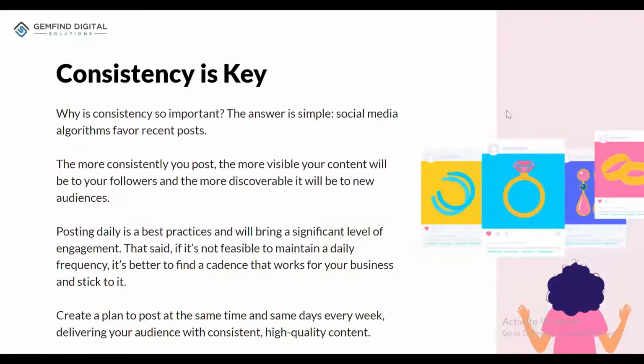Alrighty, so the first key to success here is consistency. You may ask, why is consistency so important? There are a few reasons. The most basic one has to do with the social media algorithm. Instagram, TikTok, and all of these platforms favor accounts that are posting more consistently. If you have a consistent posting schedule, it is more likely that your followers will see your content, and your content will therefore be more discoverable to new audiences.